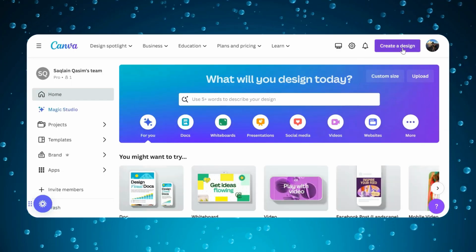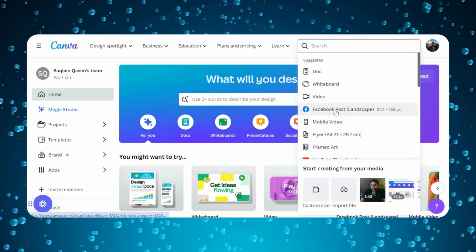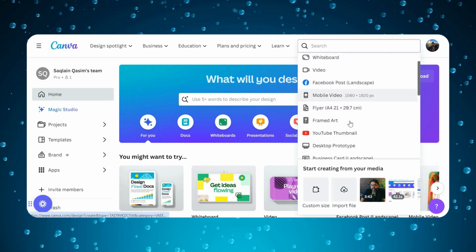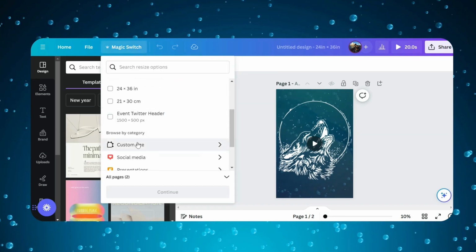When you finish sign up, go into the create design section. Here you can choose your own customized size, or you can use already available sizes. As I am going to create a wall art, for now I will choose a random size and later on I can resize that image if needed.